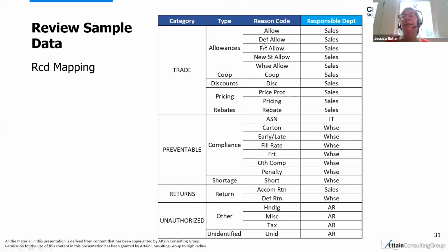But what I did is I rolled them up. So my allowances, defective allowance, freight allowance, new store allowance, and warehouse allowance, I rolled up to allowance. So I have a type that's allowance. I still have an underlying detailed reason, but if I showed all of these on a dashboard, I would lose management. Better to show allowance and then have them ask, I need more information.